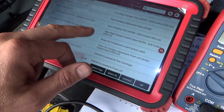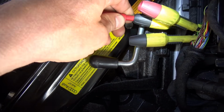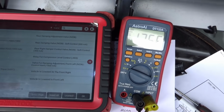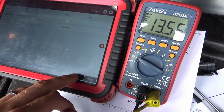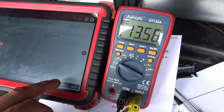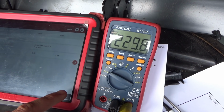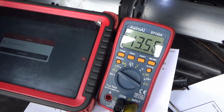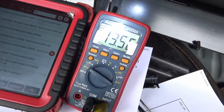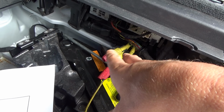Let's try the rear right, rear left, rear right. So we move our lead to the other solenoid. There it is, 13.5. And click OK, and click start, and next. It's lowering just fine. So you can see the controls are good, the circuitry is good. It's not setting any codes for circuit faults.